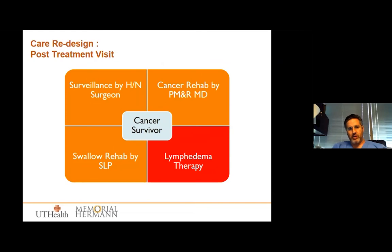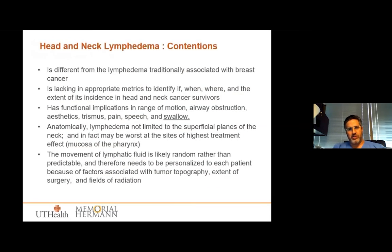I'm going to pivot now to lymphedema therapy itself, which is really where we're narrowing our attention this evening. And what is lymphedema therapy, and what can we imagine for it for the future? This here is my stump speech, if you will, as we slowly enter a new political season. These are my contentions about head and neck lymphedema, and I want to share them with you. Head and neck cancer-related lymphedema is in some ways similar and in some ways different than breast cancer-related lymphedema, which is the disease that is so much more well known.